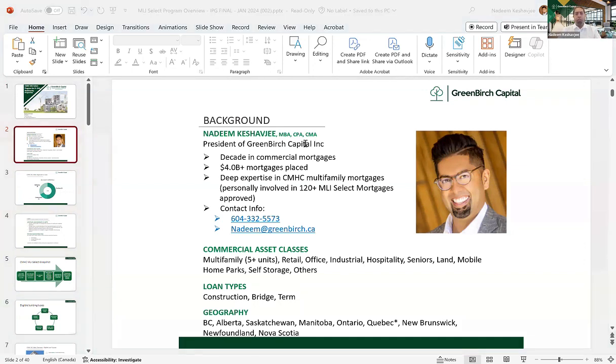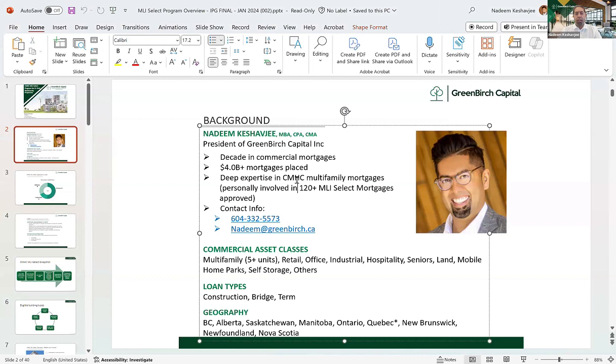So, which is really going to be our topic for today, is CMHC's MLI Select program. You may have heard about it. It's a very popular financing program for CMHC for multifamily properties. So I'll get into that.